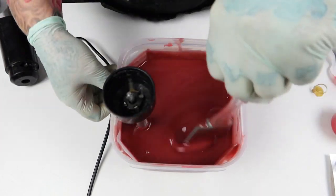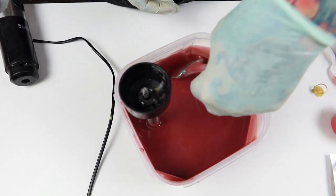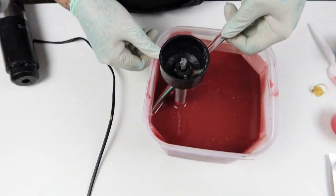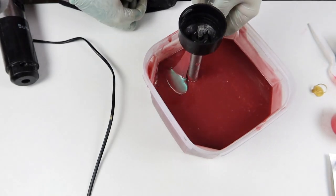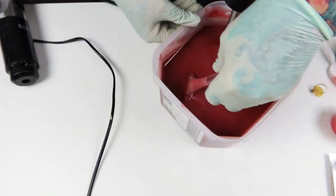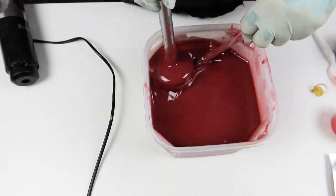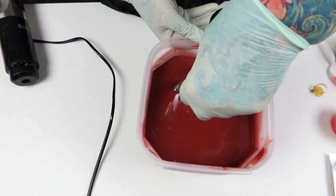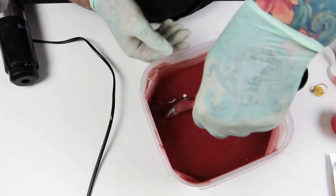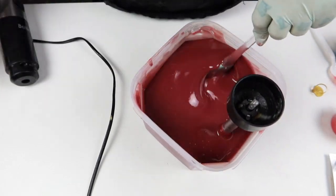Because that's exactly what it is. I'm just scraping down my sides, making sure that I can see them in the side of the container. One of the advantages of working with a see-through container is you can see if there's anything that hasn't been pulled up with the stick blender. And these square containers are kind of notorious for just having little bits in the corners that you don't quite catch. So that's what I'm doing, going around and loosening those up with the stick blender. Making sure they all come out, not the stick blender, with the spatula.